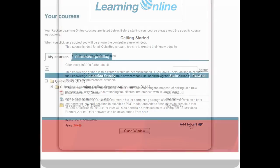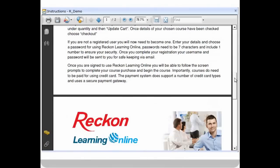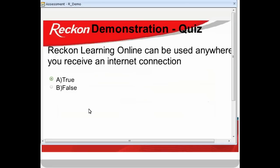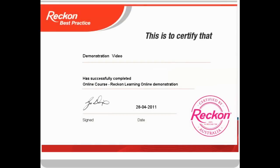And once you have purchased a Reckon Learning Online course, you can start completing the modules. Log out and log back in at any time to progress through your course and clearly see how you are progressing under My Courses. At the end of the modules, you can take the quiz. By successfully passing any Reckon Learning Online assessment, you'll receive a certificate which will be sent via email for safekeeping.